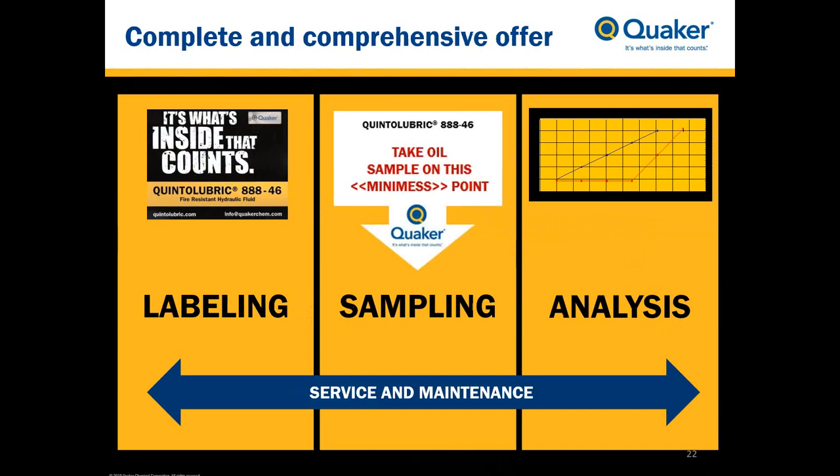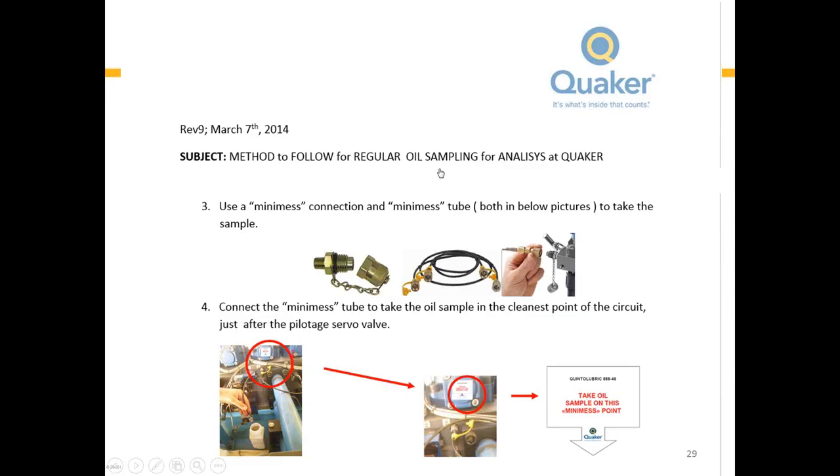Service and maintenance that we supply with our fluids. Well, we have all kinds of labels available that you can put on your hydraulic unit to avoid that mineral oil is added to your system by coincidence. We have sampling programs. We have recommendations for sampling procedures. We can set them up together with you and make them tailor-made so that you always take the right sample at the right place.